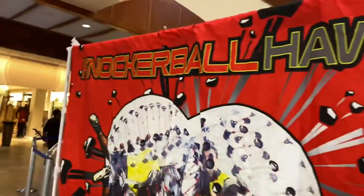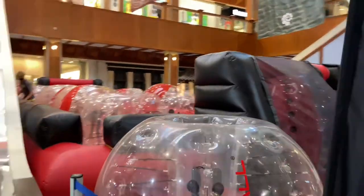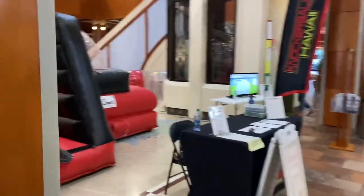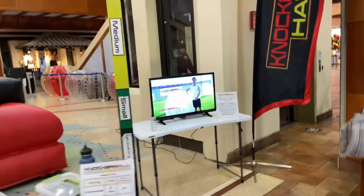We are now walking around the mall and we saw this Nokia ball. I guess people go inside of it.